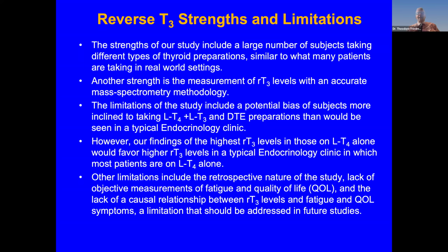The limitations of the study included a potential bias: subjects more inclined to take T4, T3, T4 plus T3, and desiccated thyroid extract compared to what's seen in a typical endocrinology clinic. However, our findings of the highest reverse T3 levels in those on T4 alone favor higher reverse T3 levels in the endocrinology clinic, in which most patients are on LT4 alone. So potentially the bias sort of made our findings even more impressive, as we had patients that were on other types of hormones that might have a lower reverse T3.